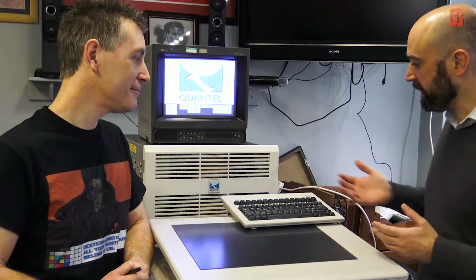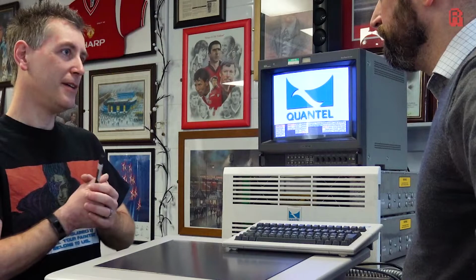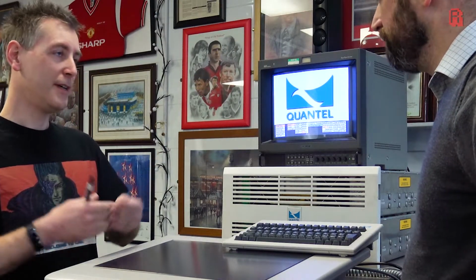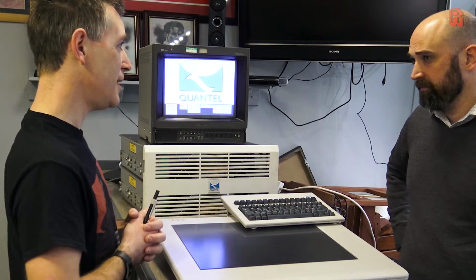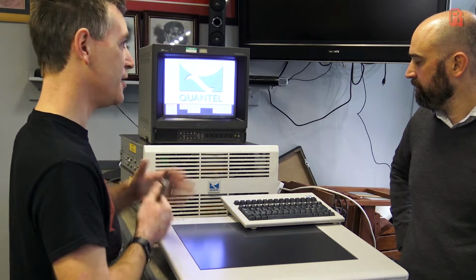Okay, Mark, so from 1981's Paintbox, what have we got here? This is a Quantel V-Series system. So this is a version 2 of the original Paintbox. This was introduced really because of all the advances that have been happening in the computer industry. Hard disks were smaller, CPUs were more powerful, RAM was denser. So they repackaged the whole system into this much smaller system here, which can actually do video as well.